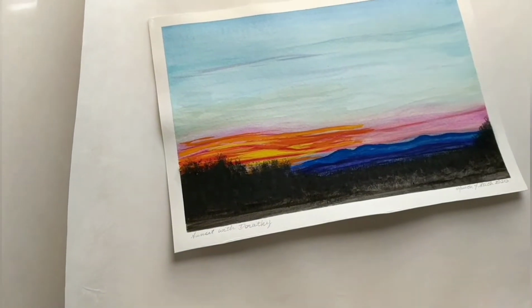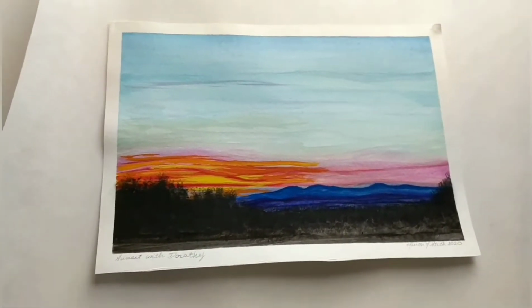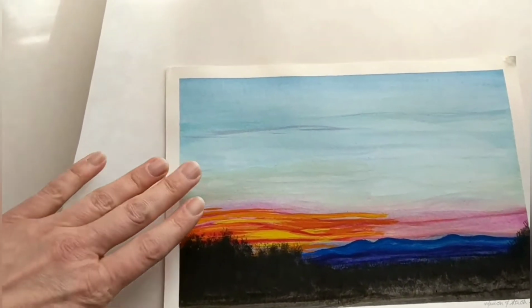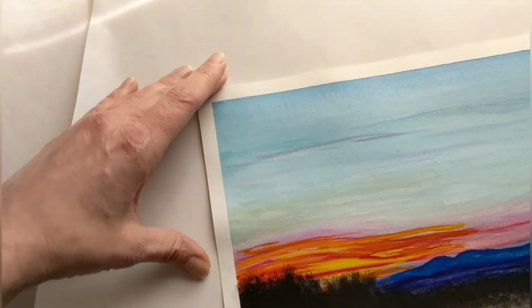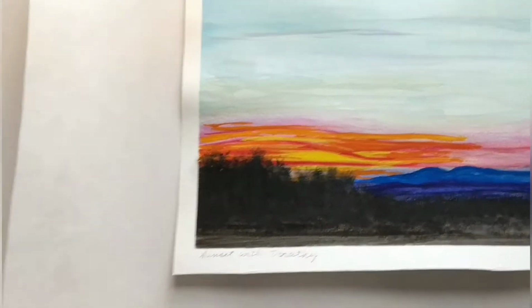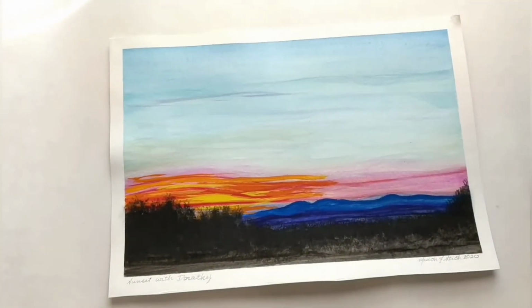This is the artwork in question, right? A piece I just finished. And you see what I'm talking about right here. This is the cockle I'm talking about. So it's what naturally happens. I did have it taped down, but it still happened. So there you go. That's what it is.